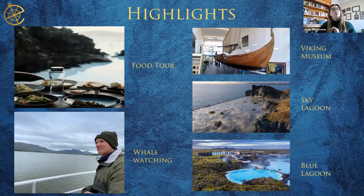And then if you want a museum, I would say the Viking Museum was our top choice. There's also the infamous Penis Museum, which for obvious reasons is not pictured here. It is a popular choice for something kind of strange and unique to Iceland and Reykjavik. So those would be the museums.